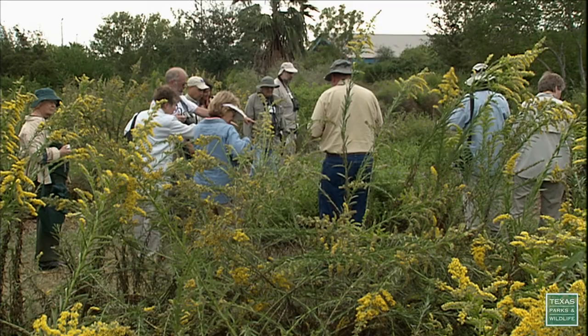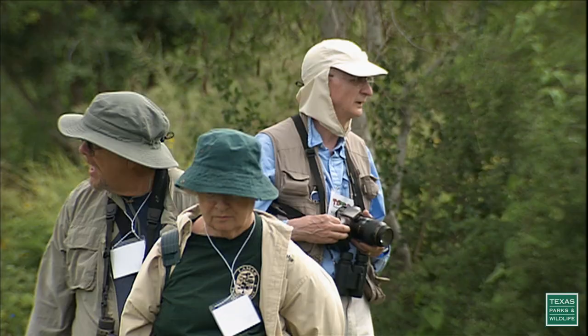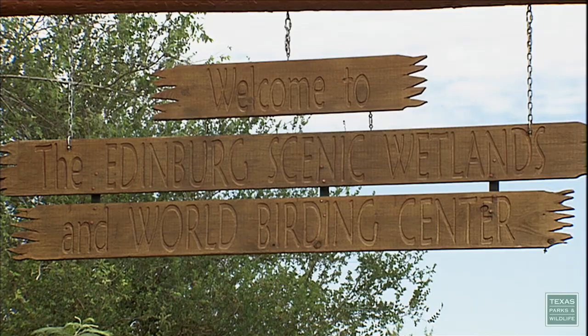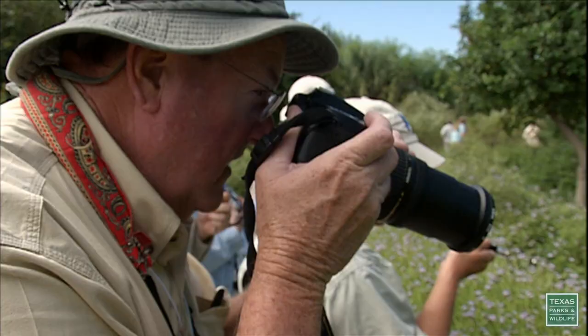It's October in the Rio Grande Valley. These folks have come from near and far to the Edinburg Wetlands World Birding Center to appreciate a wealth of flying colors.